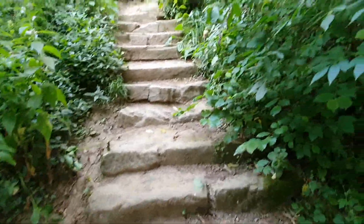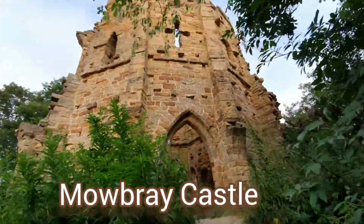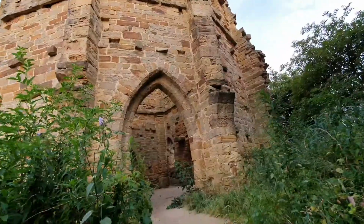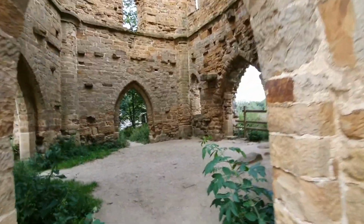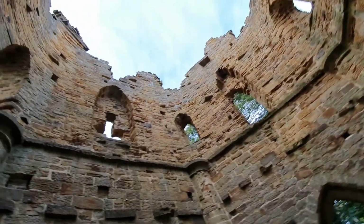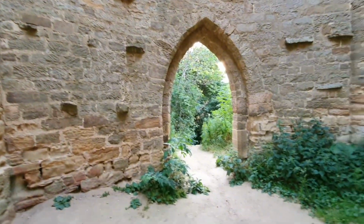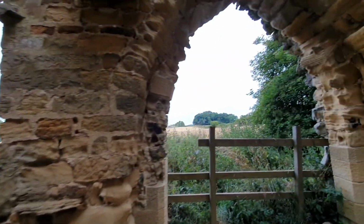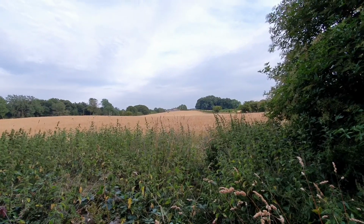Steep incline here, and here we are, Mowbray Castle. Up the steep steps, and just before me here, the old imposing castle here at Hackfall. Certainly steep around there. They have the old castle walls here. The castle ruins, Mowbray Castle here, with a lovely view over the surrounding countryside on this bright summer's day.